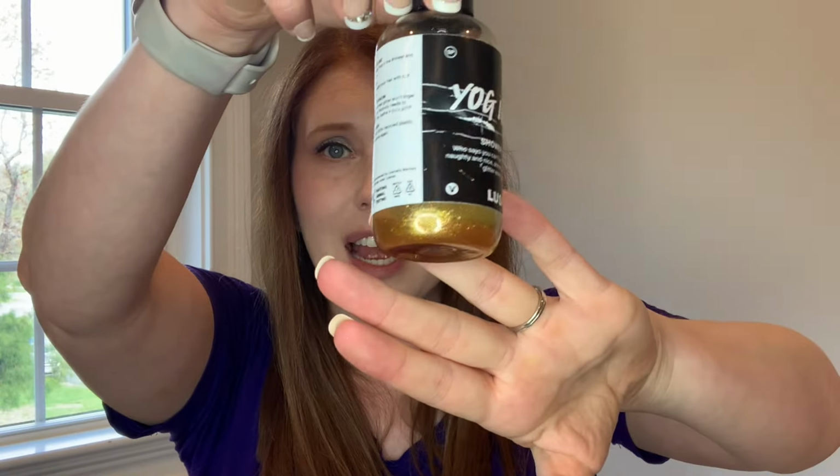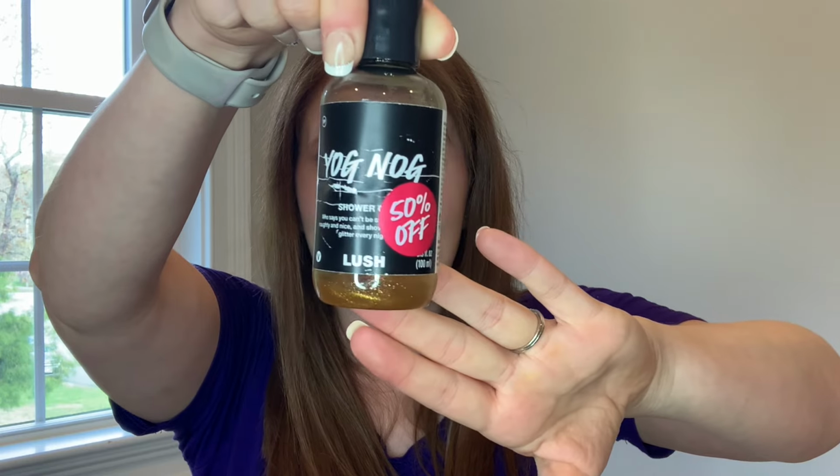I also have from that same post-Christmas Lush purchase, this Yog Nog. Oh my gosh. First off, this was a super intense liquid gold, like metallic type of shower gel, but the smell of this, it was almost sickly sweet, like too intense. I first smelled it and I was like, whoa, that's a lot. I don't know if I like it.